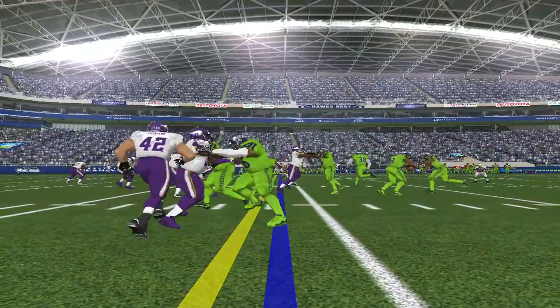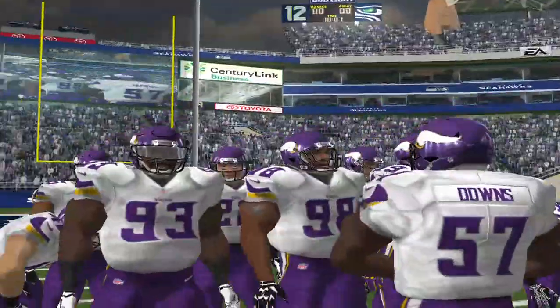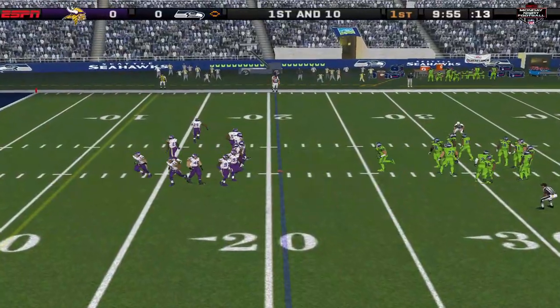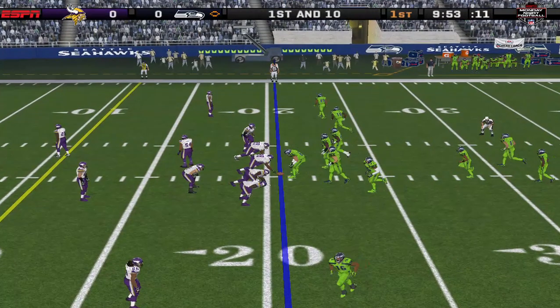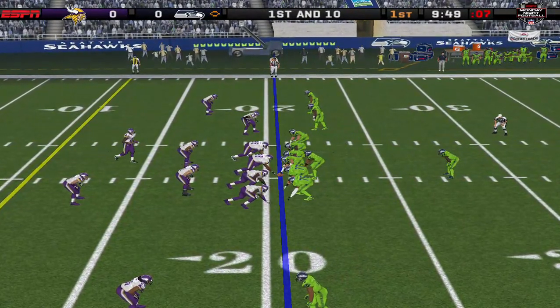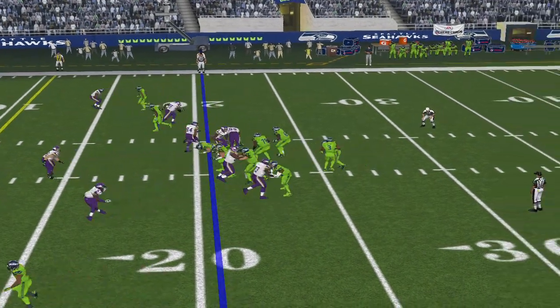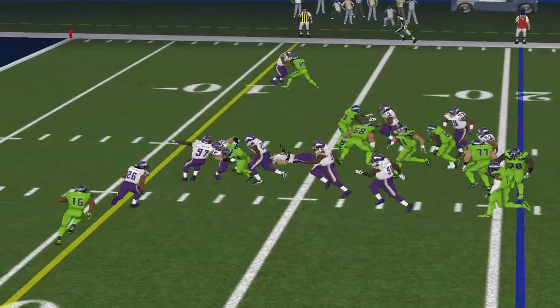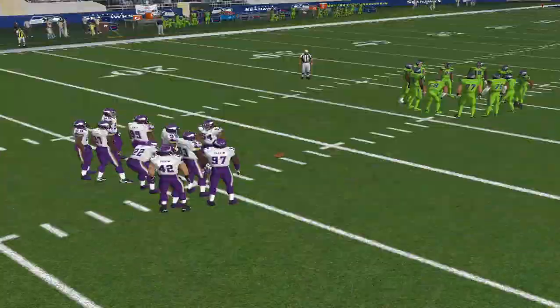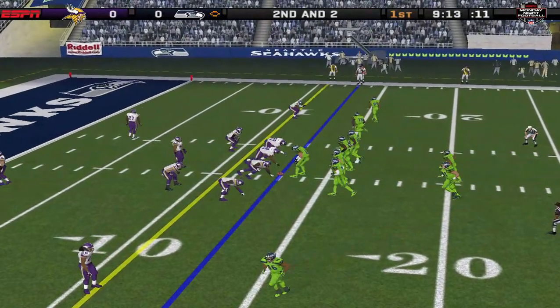The Vikings line up in a 4-3. It's the pass off. Number 26 is there on the stop at the 21. Minnesota lines up in a 4-3. Hand it off. Smith comes up to make the play at the 13. Eighth play of this drive. Down inside the 15.